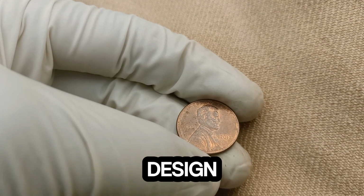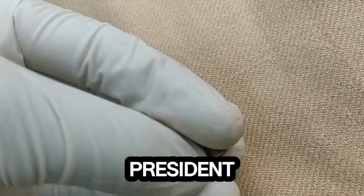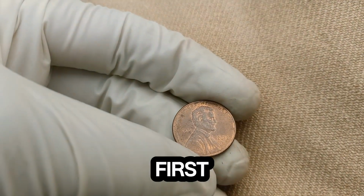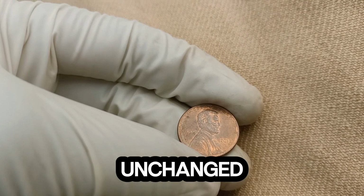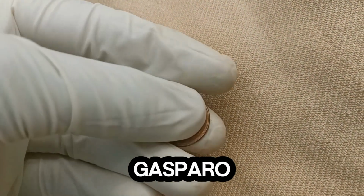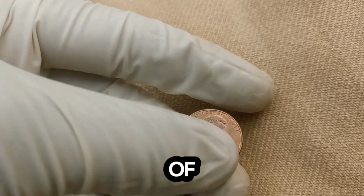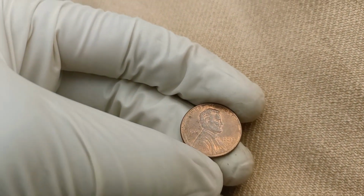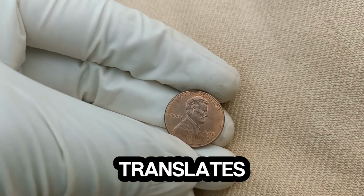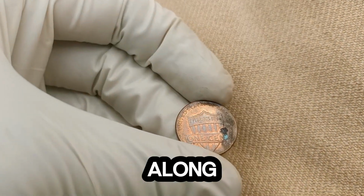Now, let's take a closer look at the design of the 2012 D penny. As we mentioned, the obverse, or front, of the coin still features President Abraham Lincoln, designed by Victor David Brenner, in his iconic profile. This design was first introduced in 1909 and has remained unchanged for over a century. The reverse, however, still shows the Lincoln Memorial, a design by Frank Gasparo, which has been in place since 1959. The Lincoln Memorial represents the enduring legacy of President Lincoln and his role in American history. You'll also see the inscription E pluribus unum above the memorial, which translates to out of many, one, and the phrase United States of America along the coin's edge.